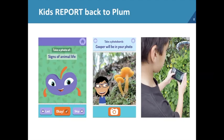Plum will, like here, say, take a picture of signs of animal life, and the child will take a picture and then have a choice of which character to photobomb the picture with, and then send it to our website, and it goes up on a gallery on the site. One thing to say here is that kids can create a profile on our site where they keep all of their images and different pieces of art that they can make on the site with other tools that I'll talk about in a minute. The other two apps that we recently created are Creatureizer and Outdoor Family Fun with Plum.